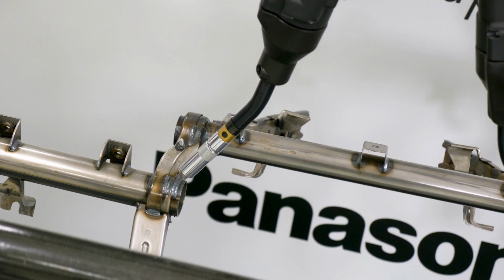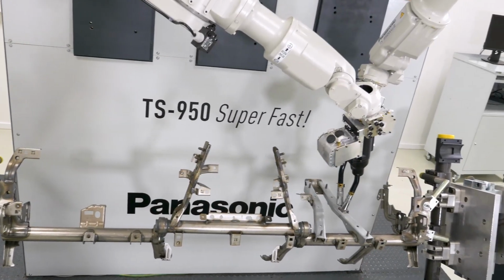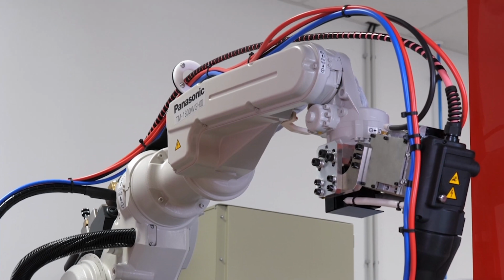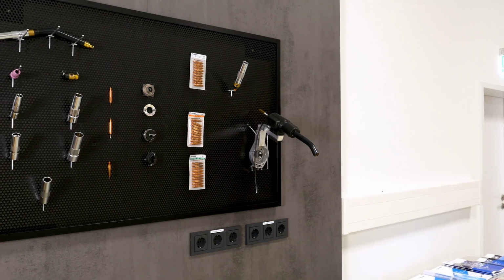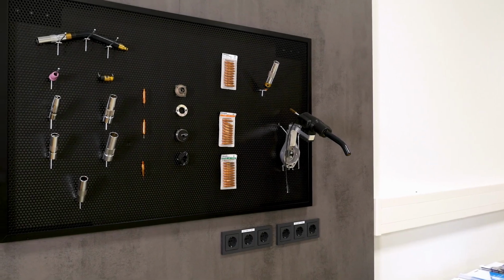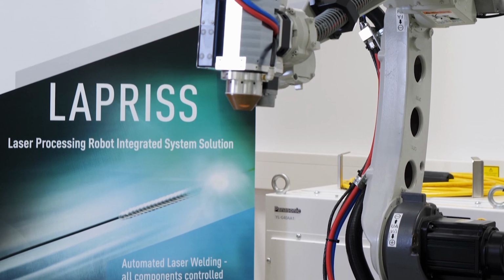Here visitors can get up close to and even test the range of systems from Panasonic Factory Solutions, from the Tawers arc welding robot system in the range of MIG, MAG, and TIG welding processes, welding cells and software, as well as the LAPRISS laser welding technology.